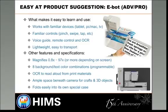The EBot, when you connect it to a television screen, for example, if you connect it to an 80-inch television screen, the level of magnification is going to be much higher than 97x. So it really depends on what you attach the EBot to, how big the magnification will go. It does have the OCR built in.